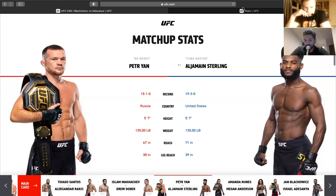I think a better game plan for Sterling would be to try and submit Yan, in my opinion. I don't think Sterling can win this standing up. From what I've seen, I just think Yan has got far too much power in his kicks, in his arms. And I think if he catches Sterling, he's been KO'd before, a straight knee down the middle. You could say it was an unlucky KO, but he has been KO'd before. He's been rocked before. I just think Yan is too strong coming forward for him.